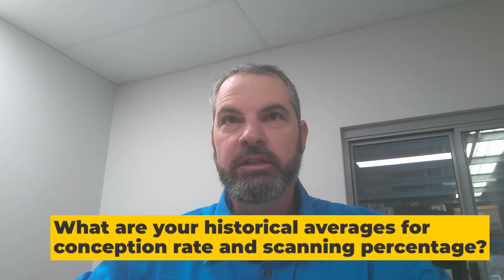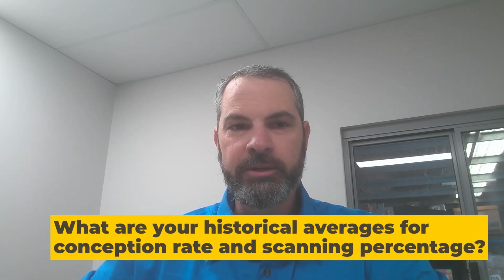Conception rates historically, we used to lamb a little bit earlier. We used to lamb in April. So we've actually moved that back because of the drier climate that we've been seeing over the last 10 years, and just a desire to lamb on green grass instead of dirt, which I think is good for everyone, including the farmer, to be honest.